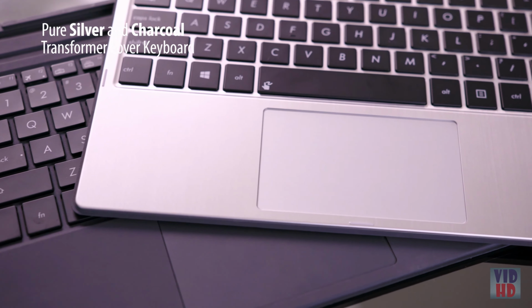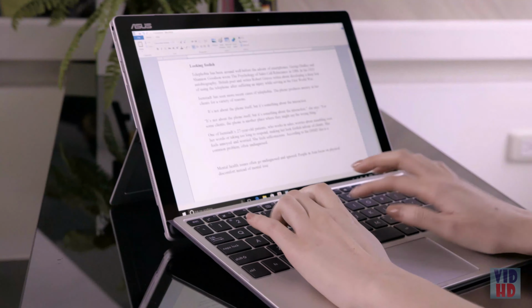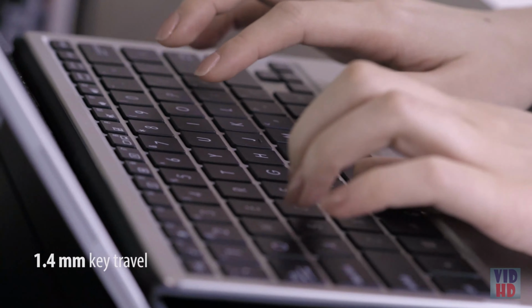The pure silver metallic finish looks absolutely stunning. Either color option of the ASUS Transformer cover keyboard will accent your style perfectly. It's a joy to type on too. Generous key travel means you'll quickly forget you're writing on a 2-in-1.